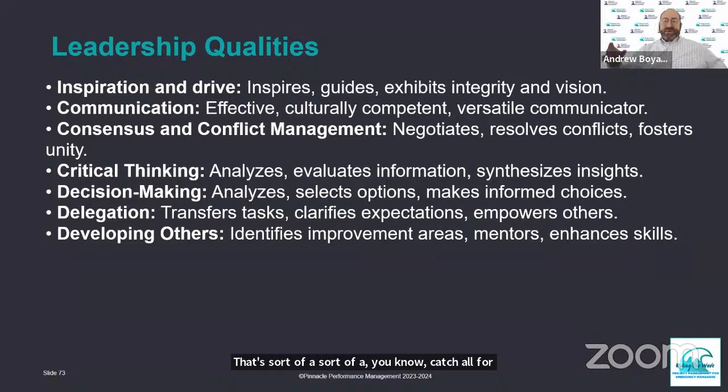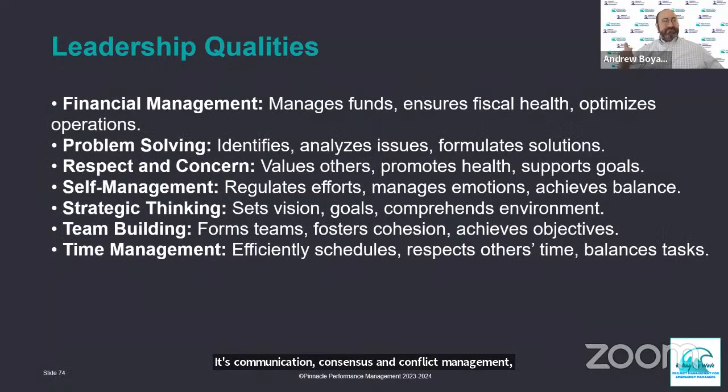So here are some leadership qualities, right? And some of these, for those of you who studied leadership, there's some great books on leadership. I'm not going to go through all of them, but I do cite them in my book. It's inspiration and drive, communication, consensus and conflict management, critical thinking, decision making, delegation, developing others, managing finances, critical, because if everything else is great, but if you don't do the finances well, then you run over budget and time, which I know we're at the end of time here, so I'm conscious of that.